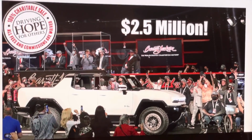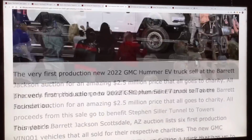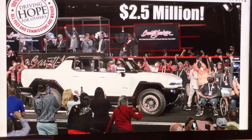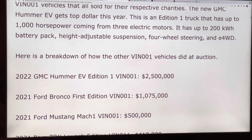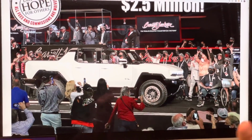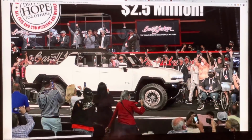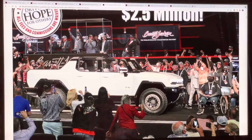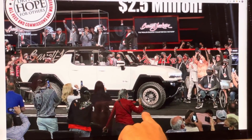Another luxurious truck that's coming soon is, of course, the GMC Hummer EV truck. And this is actually an image of it selling. The first number truck is selling at auction for charity. This will have, of course, 1,000 horsepower, about 3 seconds acceleration times, and about 350 miles of range, and will cost at least $112,000 to start in their most premium version of this truck. So that just gives you another perspective. This should be available this year.